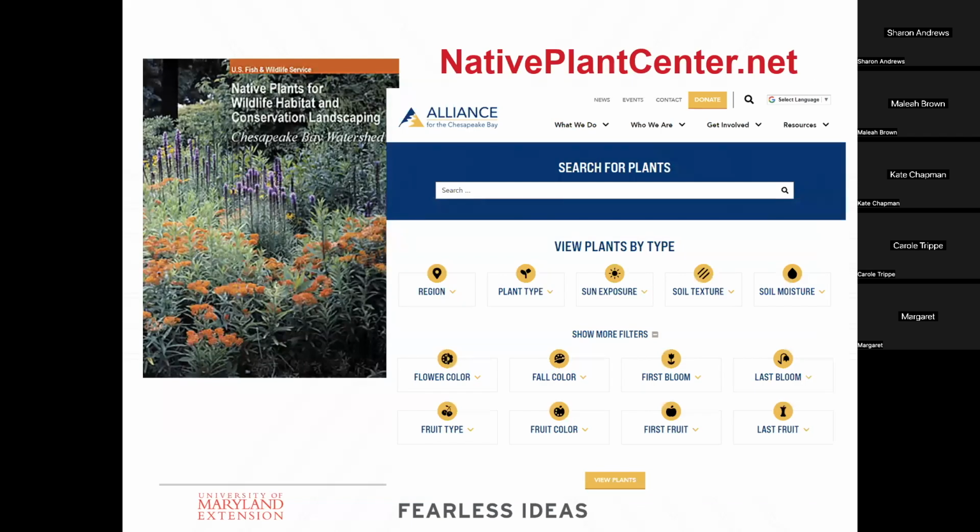And so if you don't know where to start, let's say you're looking at native plants and you're like, I don't even know where to go. I know Michaela gave me all those lists, but I can't keep them all straight. There's handbooks and resources out there available. I love this book. It's very handy. I think it's a good start for people who are interested in native plants. It's called Native Plants for Wildlife Habitat and Conservation Landscaping. And you can either get it as a hard copy, or you can find the PDF version of this book online. It's pretty easy if you type in the title.